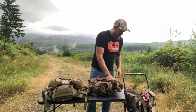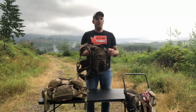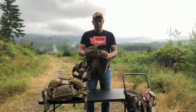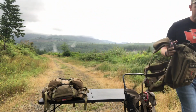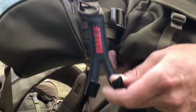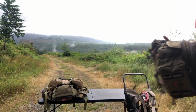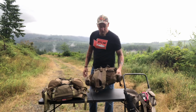Probably won't happen. But the cool thing with this Alps Outdoorz Switchback, and their Big Bear X, I believe, has this too, or it might not. I'd have to look on their website. Is this bow holder, and here I'll walk over so you guys can kind of see that. So right off the waist strap, there's this little hook hanging down. Set your string on there, and you got both hands to glass. I thought that was really cool, and it works. It works really well. Easy to find.